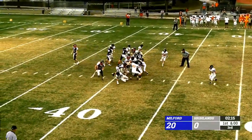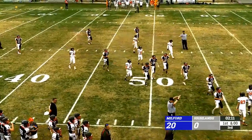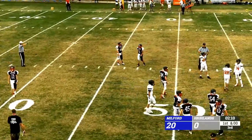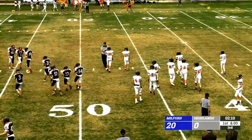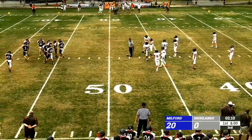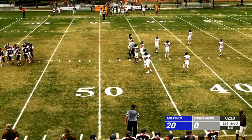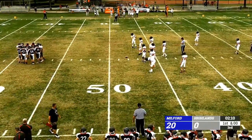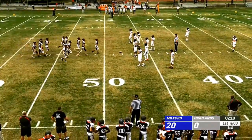Right to the last back, and he's hitting the right side. He'll pick up a good 10, 12 yards for another Eagles first down. Gotta bring up first down. Number 13, Taylor Jr. with the carry again.